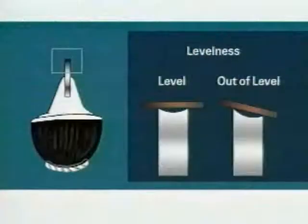And finally, the levelness of the blade itself. Both edges should line up perfectly. All of these variables will affect the player's performance. The key is to find the best formula for each player. Every blade should be different because every skater is.